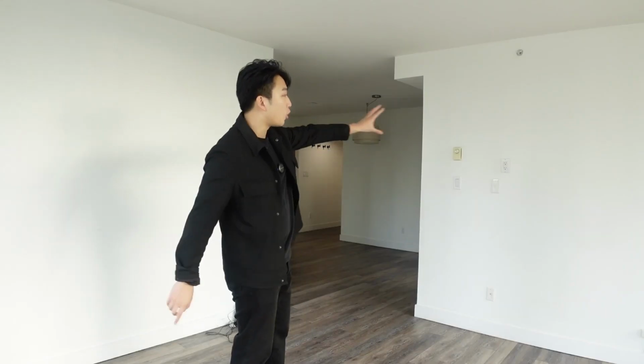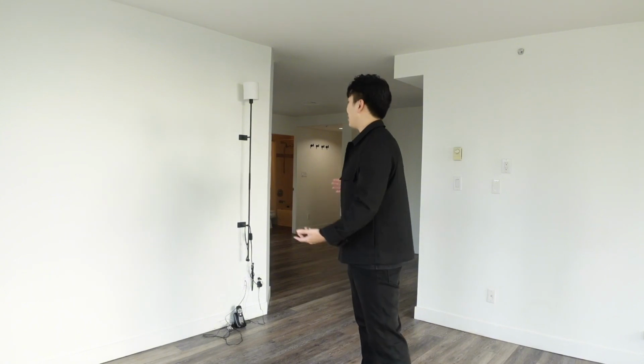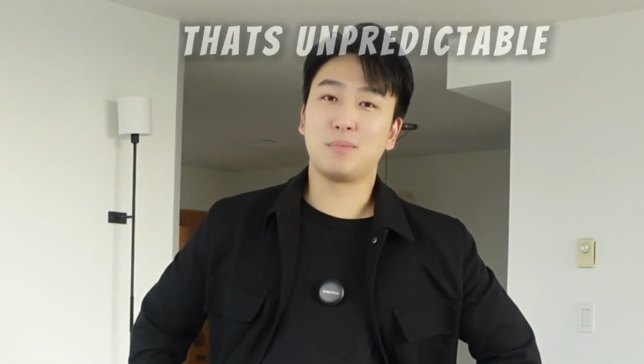You have options to open up kitchens or you have options to just rent out 1, 2, maybe 3 rooms plus a den, 4 rooms. I think it has a lot of flexibility, but again, that really comes down to Vancouver government. That's unpredictable. Overall, what would I rate this place out of 5?